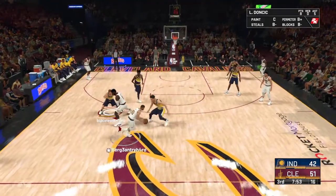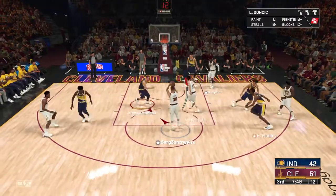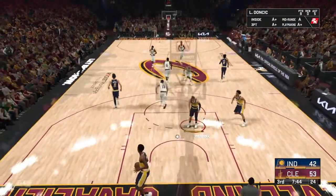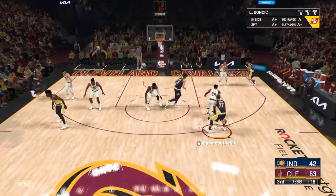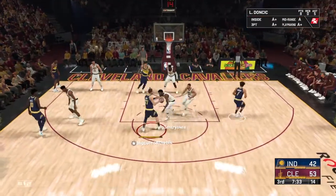Now here's Curry. Nance outside to the paint. Looking for Ayton. He gets it in there. Smooth ball movement, boys. Curry's got the first points to start out the third quarter for the Cavs. If you get Steph Curry in catch and shoot opportunities, you just have the feeling he's not going to miss.